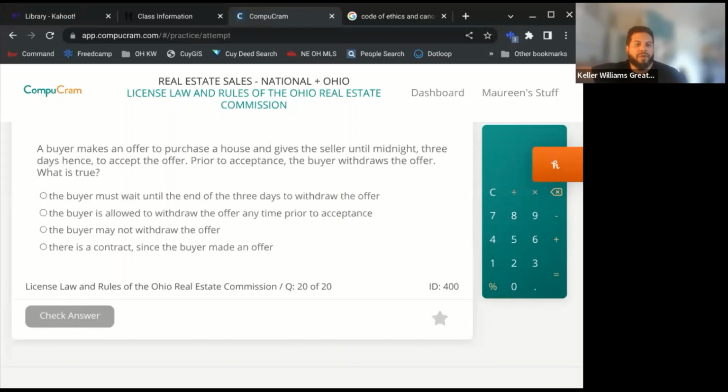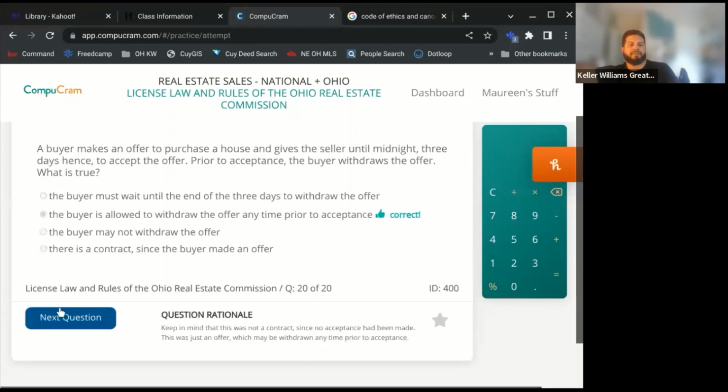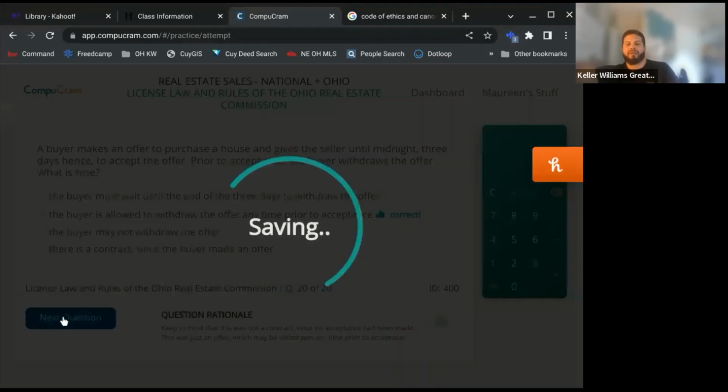A buyer makes an offer to purchase a house and gives the seller until midnight, 3 days hence, to accept the offer. Prior to acceptance, the buyer withdraws the offer. What is true? The buyer must wait until the end of the 3 days to withdraw the offer. The buyer is allowed to withdraw the offer anytime prior to acceptance. The buyer may not withdraw the offer, or there is a contract since the buyer made an offer. All right, let's finish out strong. What we got? All right, we got B. And that is correct, and great job.